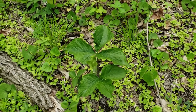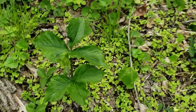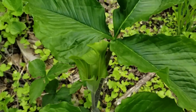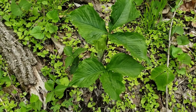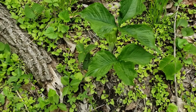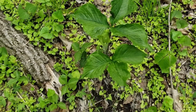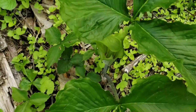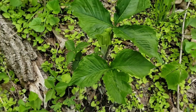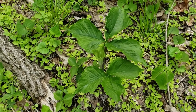It's really hard to miss. But I believe it's poisonous, so don't eat it. But really cool looking plant. There are a bunch of relatives of this one out here too. There's something called the green dragon plant, which is really, really cool. I love that name. But it's closely related, and they'll act pretty similarly, and they're both found in forests. But yeah, Jack in the Pulpit, just a cool, cool plant.